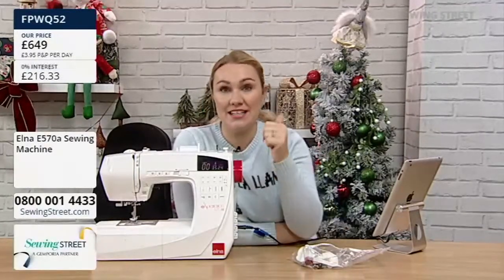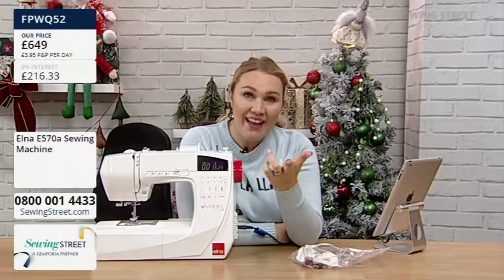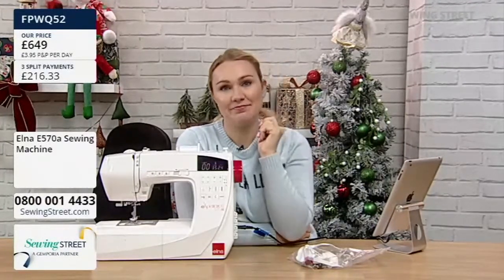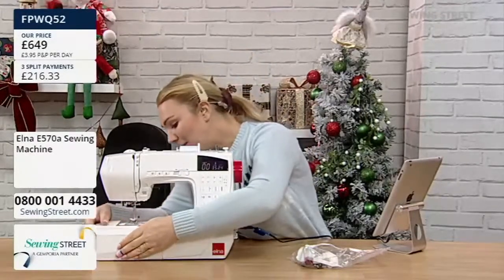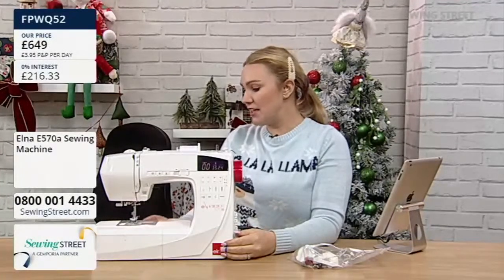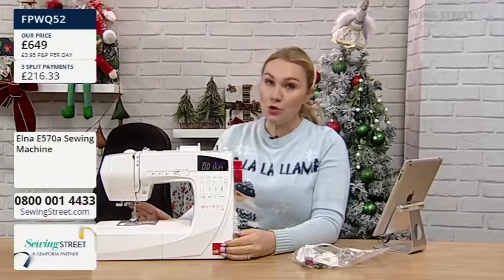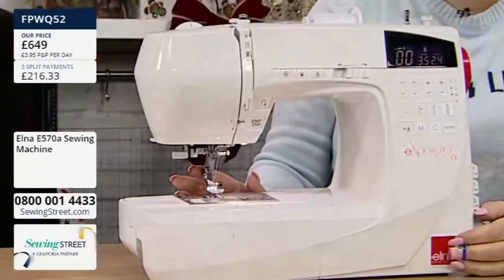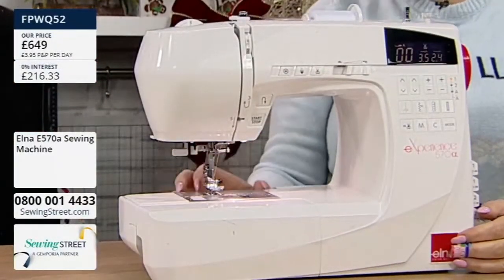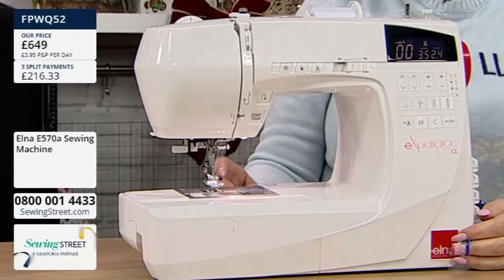It also comes with an extension table and a hard cover. It's on split pay. What is there not to love? It's brilliant. It's got a free arm and loads of accessories. This is the one I believe that Janet was using, and she dropped her feed dogs. It doesn't come with a free motion foot, but you could purchase one from Alna if you really wanted to have a go, and it will fit on here because it has the capability of lowering the feed dogs.